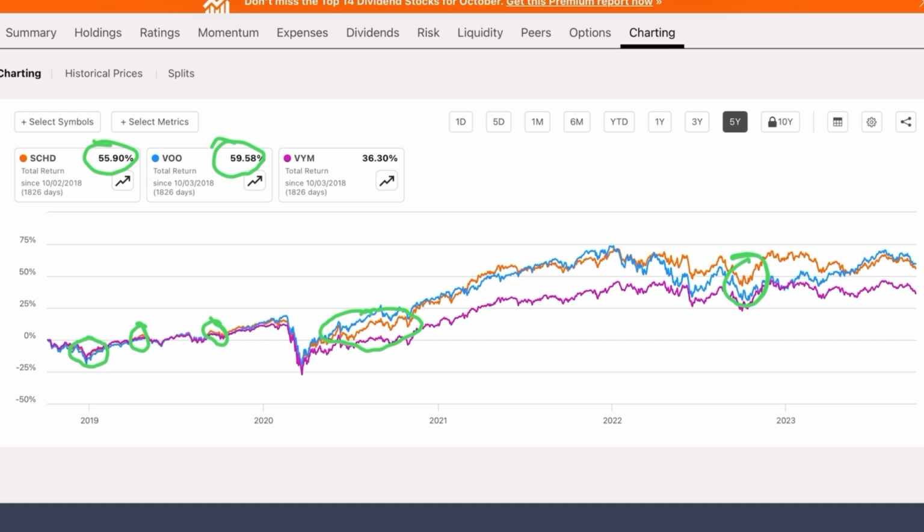So when you put SCHD against the general market, overall the performance is similar, but we can identify periods of time, different market conditions, where they behave differently. And that difference is extra resilience during tough market cycles.